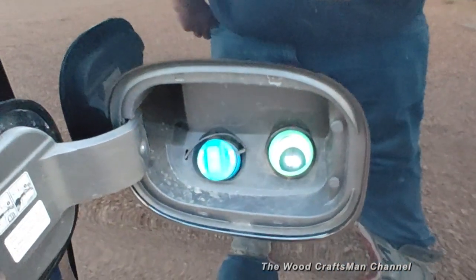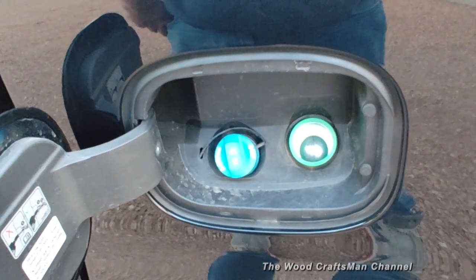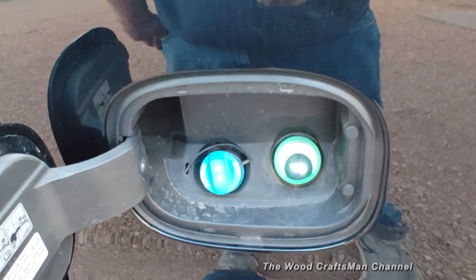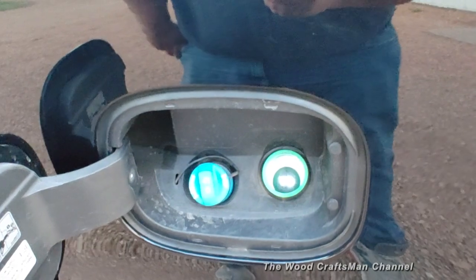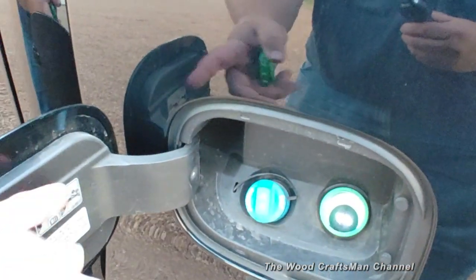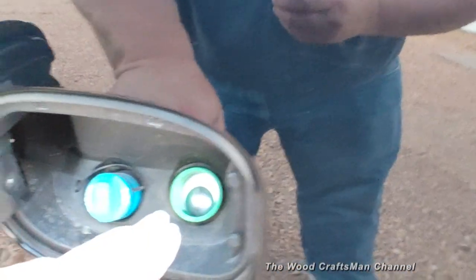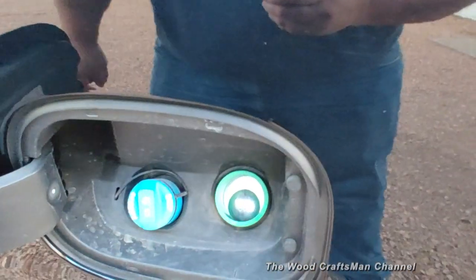General Motors, along with many other manufacturers, have adopted the capless fill. I have no idea why people think this is such a good idea, and I have no idea what's wrong with having a gas cap. You know, they always talk about, oh, it bangs into your paint. Well, then hang it up inside the door. This capless fill, to me, I just feel is a very bad idea.